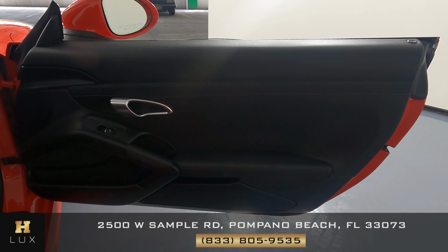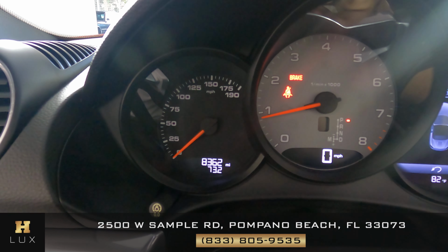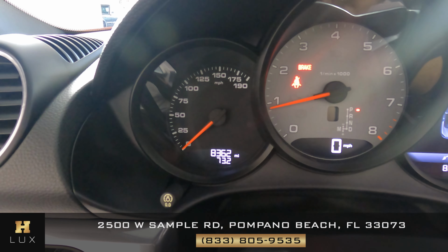Now with the car on, I want to show you a few things. The first of which is the mileage of this vehicle. As you can see on the bottom of the dashboard, this car has 8,362 miles. The other thing I want to show you is that this car comes with a backup camera, as you can see right here on the screen.